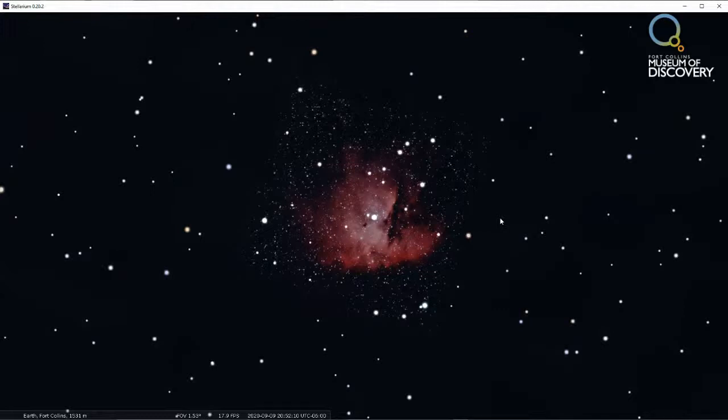NGC 281 is a rather diffuse red glowing emission nebula. It includes a small yet noticeable open star cluster, IC-1590, and some really dynamic dust lanes, which are those darker patches that you see in this nebula. The prominent lane of dark dust cutting into this glowing nebula creates the mouth of the nebula's shape.